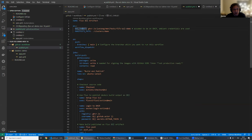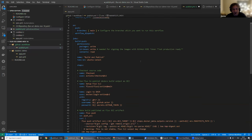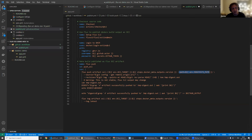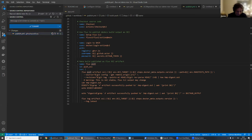This is the target for the OCI. This is the path, so it will take everything from this Git repository, but only from this path right here, the manifest path. And we'll build an image and push it to OCI. So we can observe that now if we commit it.